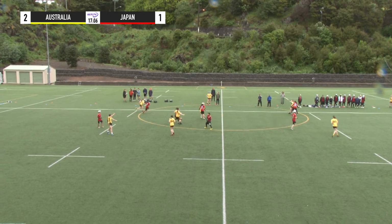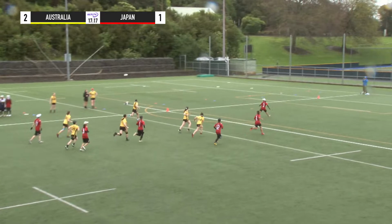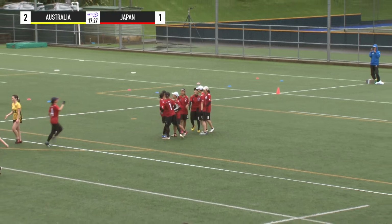Not able to get off the forehand. And so a huge opportunity for Japan again. There it is, the big backhand. Comfortably reeled in by Nasu. Nasu Kasumi with the score as Japan go 2-2. Bringing it back on serve.